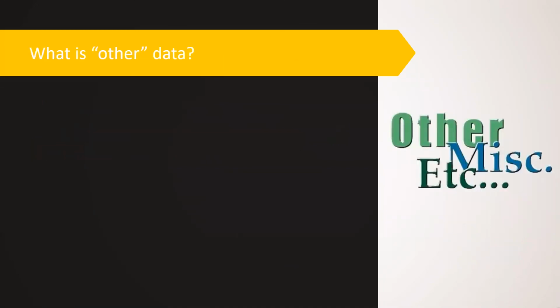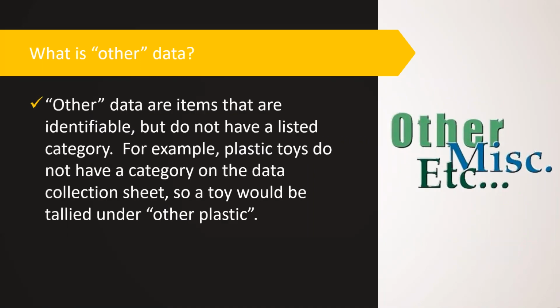What is other data? Other data are items that are identifiable but do not have a listed category. For example, plastic toys do not have a category on the data collection sheet, so a toy would be tallied under other plastic.